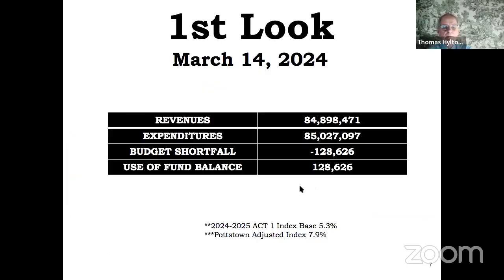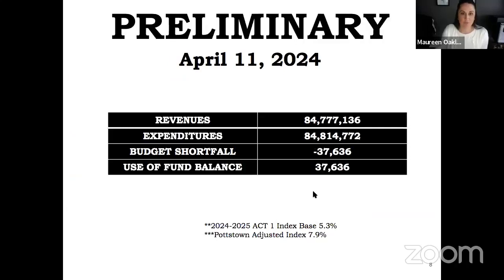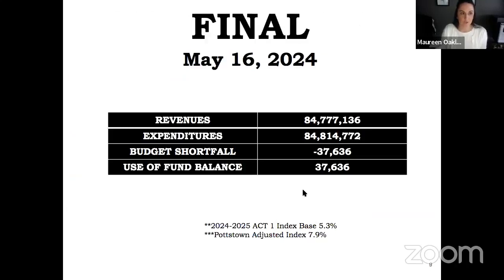So back in March, we were looking at a shortfall of about $128,000. We were able to reduce that down to $37,000 and balance that budget with the use of fund balance. And that is still where our final budget numbers, as far as revenues and expenses, have remained the same since our preliminary budget last month.